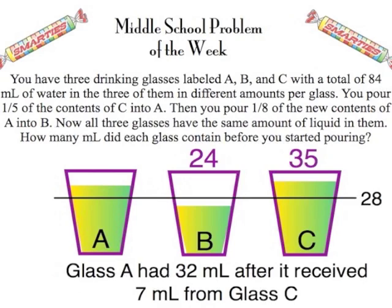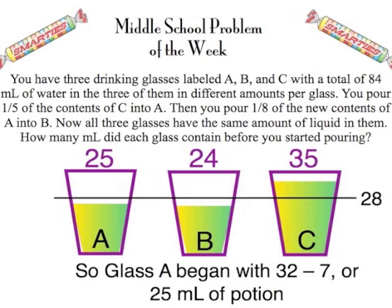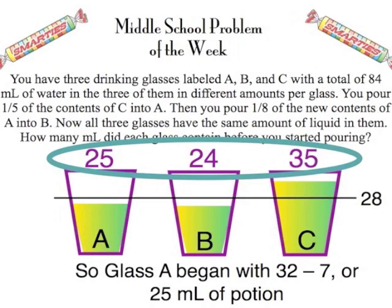Since glass A had 32 after it received some from glass C, and since it received 7, we do 32 minus 7 to get 25 milliliters for glass A. And there you have it, 25, 24, and 35, the answers to this week's Problem of the Week.